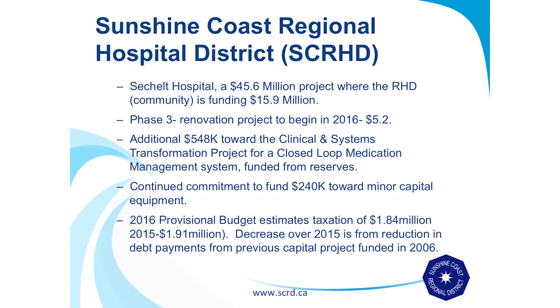Lastly, I wanted to cover the Sunshine Coast Regional Hospital District, which is still underway for the renovation project, and that's over a $45 million project. And the renovation phase is about 5.2, which will commence in 2016. The Regional Hospital District is also contributing just over $548,000 towards a closed loop medication system, and that's an ongoing project from 2015. And it continues to fund $240,000 annually towards minor capital equipment for the hospital.